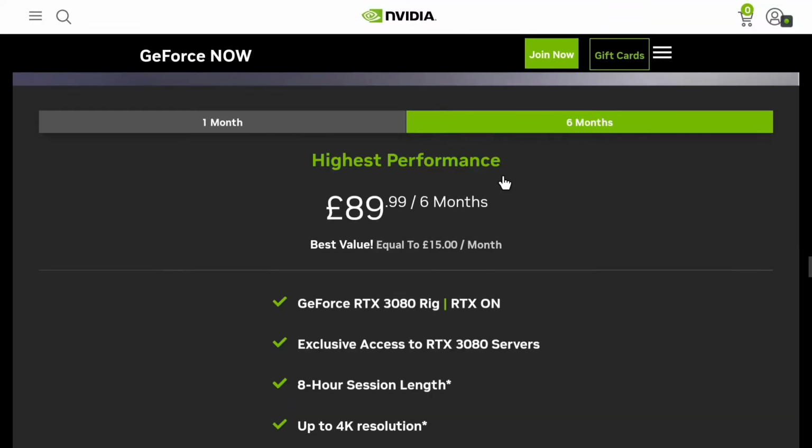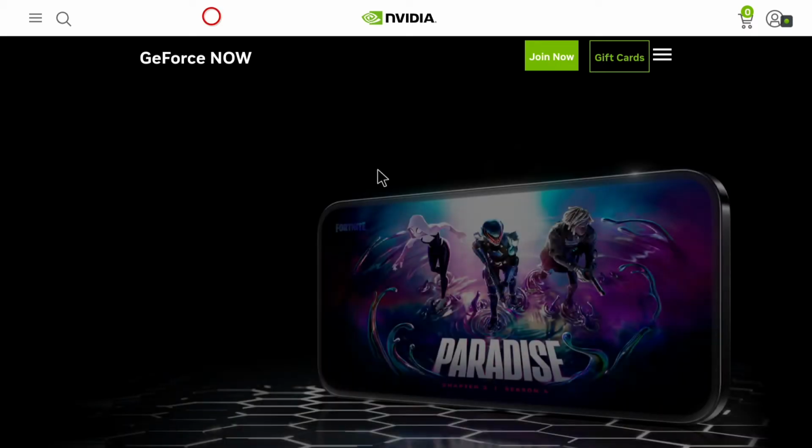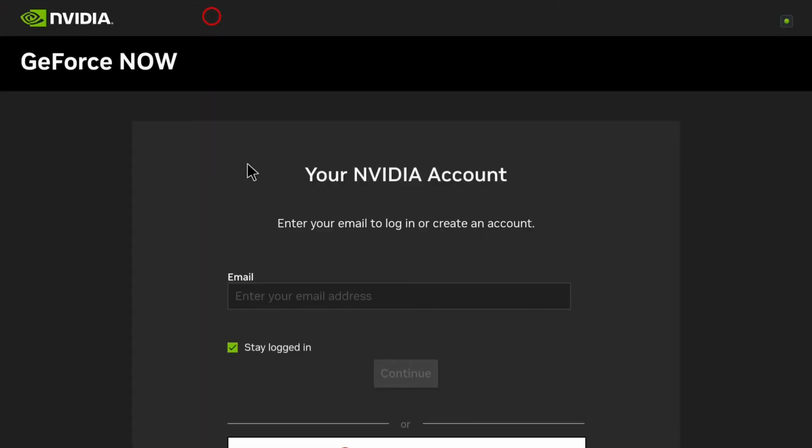So this is actually the tier that I've ended up getting, because I was so impressed with the service. I thought, well, if I'm going to pay for something, I'm going to have the best service. So as you can see there, it's $89.99 for 6 months, or you can pay it monthly, which is £17.99 a month. And it's just taken me off that now, which is absolutely typical. So let's see if we can go back.